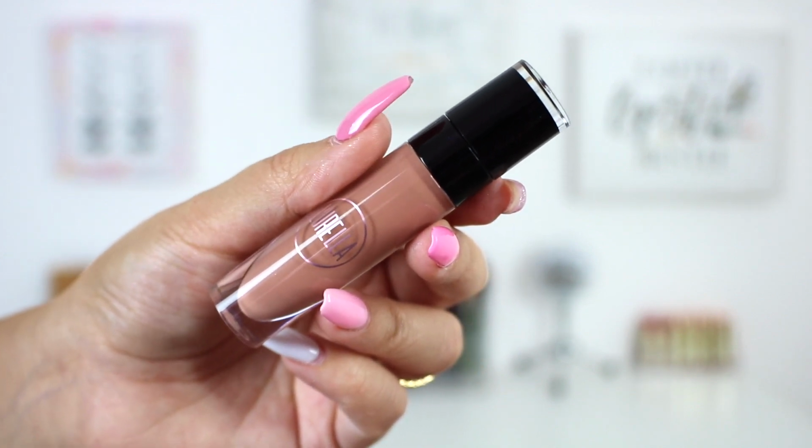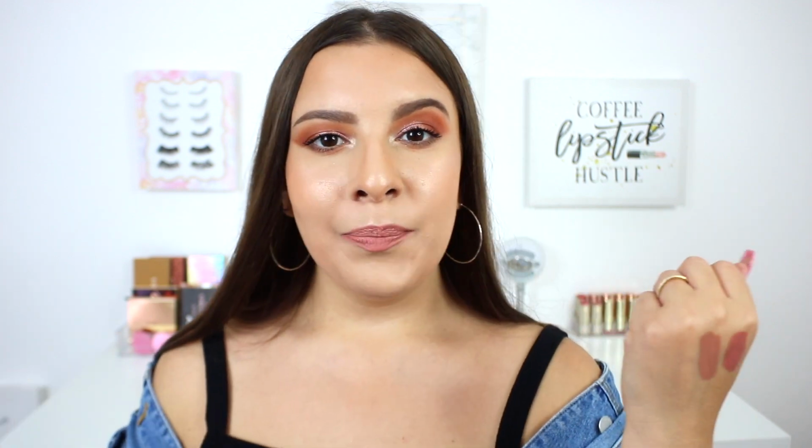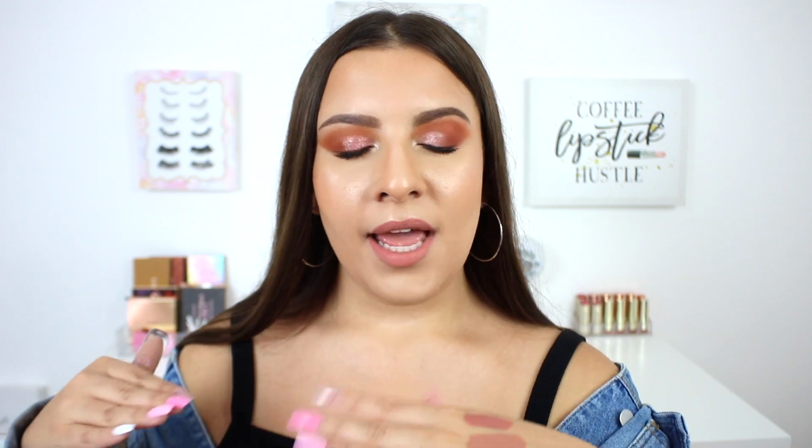But I like this one a lot compared to some of my other nude glosses because it's a very pale nude, which I don't tend to have a lot of. I always go for a more peachy nude or a deep nude, but I don't have a lot of just standard neutral pale nudes in my collection. It's this one right here.